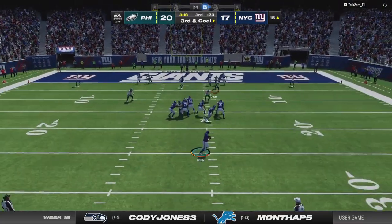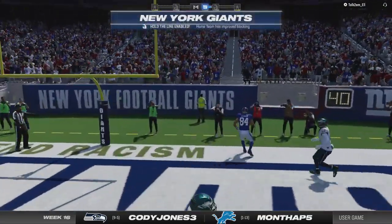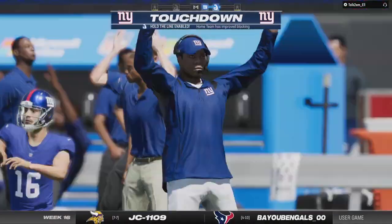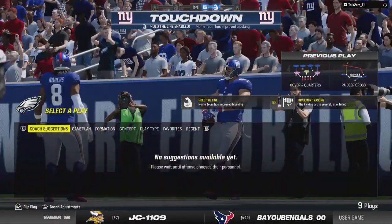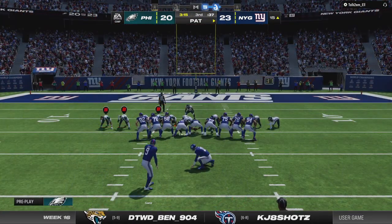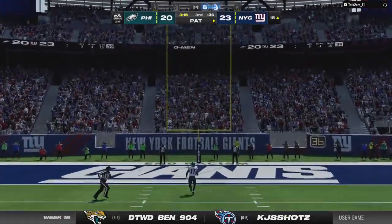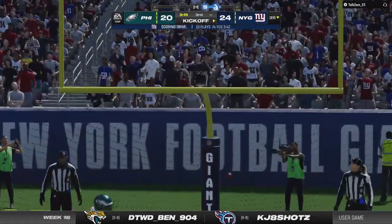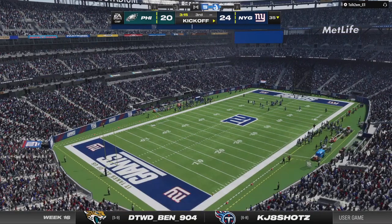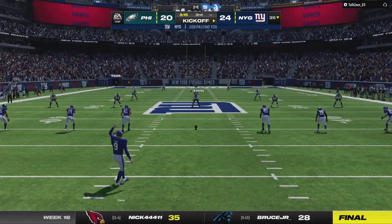Willis on third and goal. They'll roll him out right. And that is caught. He's got it for a Giants touchdown. A 16-yard touchdown. And the Giants have taken the lead as they go right down the field and score on the opening drive of the second half. Extra point try good by Gano. And that will make this a 4-point game.